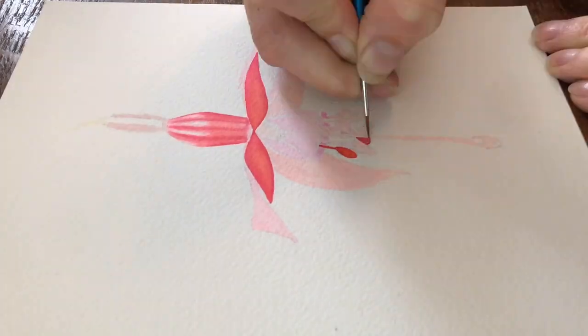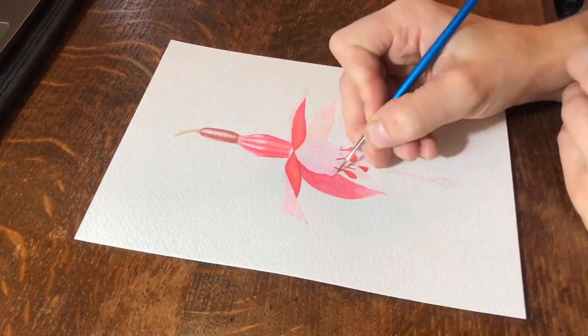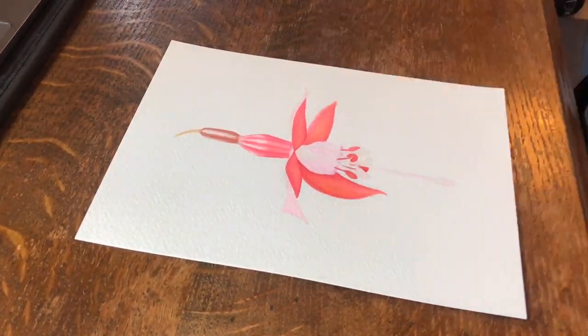I found it really hard to match the vibrant pink of the outer petals. The sunlight was shining through them, which means that there isn't a flat, single colour to focus on. I tried to capture this effect by going over the pink with a peachy yellow wash to emulate the glow of the light coming through.